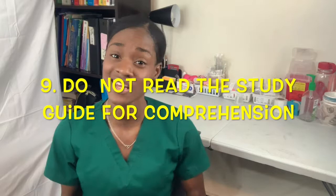Number 9. So on the same tune as not reading the study guide, the number 9 reason why I feel people fail the CPNE exam is because people do not read the study guide to comprehend. They just read it so that they can say that they read it and then they go on to the next steps. You really have to read this study guide and understand what is expected of you. And whatever questions that you have, you need to get them clarified for you.